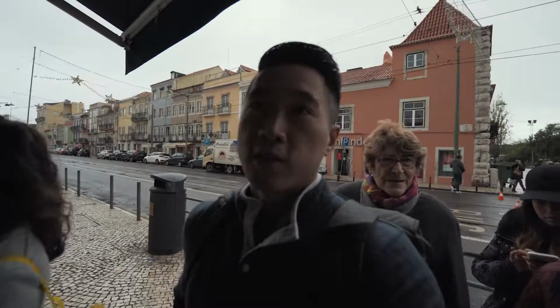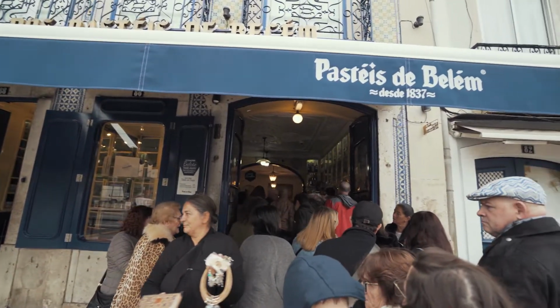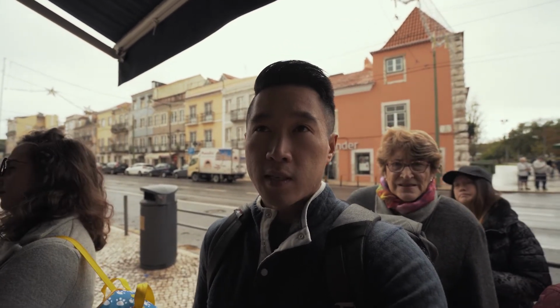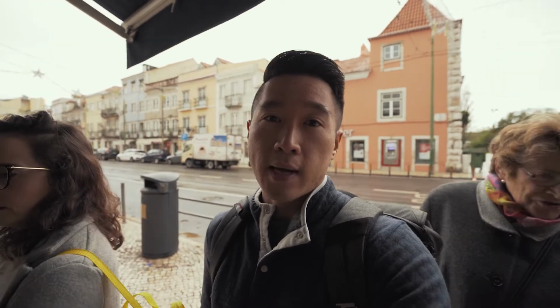Alright, actually I changed the plans. Since the line wasn't too bad out front, we're gonna see if we can just get it to go instead of the table service, because I think that'll actually be a little bit quicker. So it's actually called Pastel de Belem here instead of Pastel de Nata, because this is a unique recipe. Apparently this is the only place that has this recipe. So the price is a little bit more expensive. It's €1.15 versus €1 at the other place we were at before, or a 6-pack is €6.90. So I think we're gonna get a 6-pack.